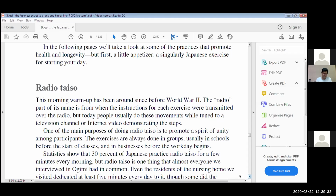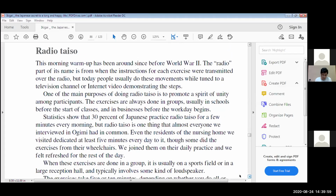Radio Taiso. This morning warm-up has been around since before World War II. The radio, part of its name, is from when the instructions for each exercise were transmitted over the radio. But today people usually do these movements while tuned to a television channel or internet video demonstrating the steps. So again, it was named because it was transmitted, the name got put radio.